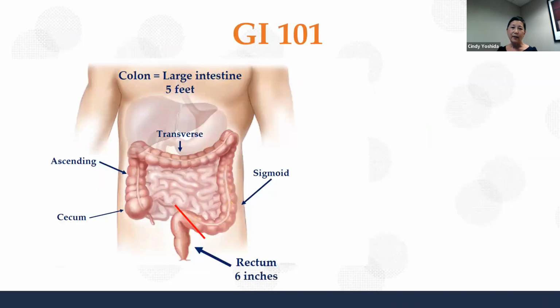So I'm going to start with GI 101 so that we're all on the same page. We all know what the colon is. The colon is the large intestine, right? It is about 5 feet in length. The function of the colon really is to store the stool, but it also is really important in absorbing water from the GI tract.